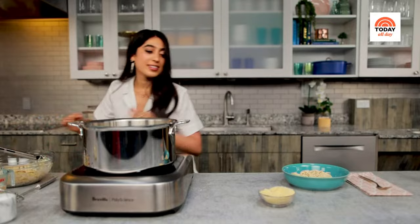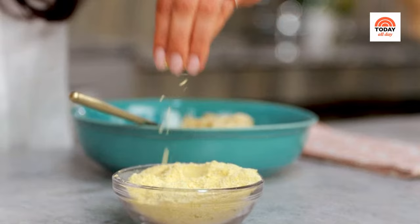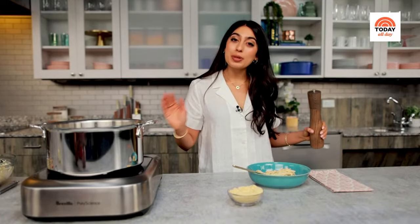And now, let me just make this look a little pretty with my fork. Twirl this around. And add a little bit of my cashew parm. And by a little bit of my cashew parm, I meant a lot of my cashew parm. And the dish wouldn't be complete without it, some freshly ground black pepper.